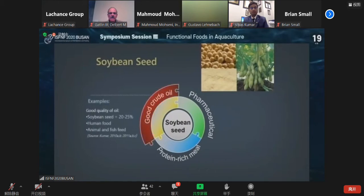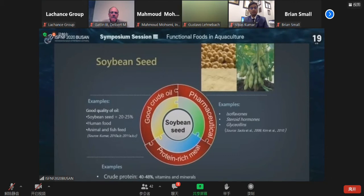Soybean seed provides almost 20 to 25% oil, which is good for human food and also for animal and fish feed. It is a good source of pharmaceutical compounds. I don't want to go there, but once you take the oil out of the seed, the leftover residue is called protein-rich seed meal. This seed meal contains 40 to 50% protein, which is well balanced with essential amino acids, except lysine and methionine. It is a comparable protein source compared to the other alternative feed ingredients in the aquafeed industry. So it's great, this soybean meal should be the best protein source for aquaculture. And actually it is, but there are some limitations and drawbacks.